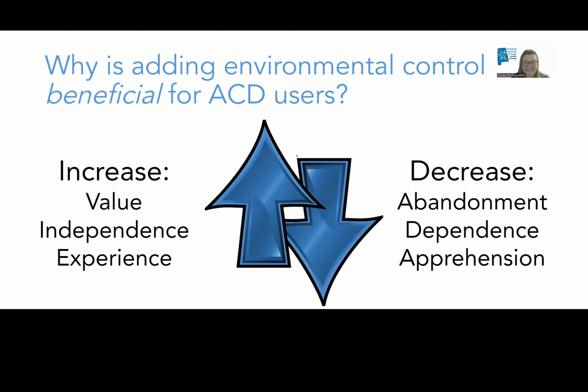So that's really high tech. And it's really an awesome system for communication or computer access even, because when you purchase one of these systems, it not only has communication software built in, but it gives the user access to a computer. What it also does is provide options for adding environmental control.